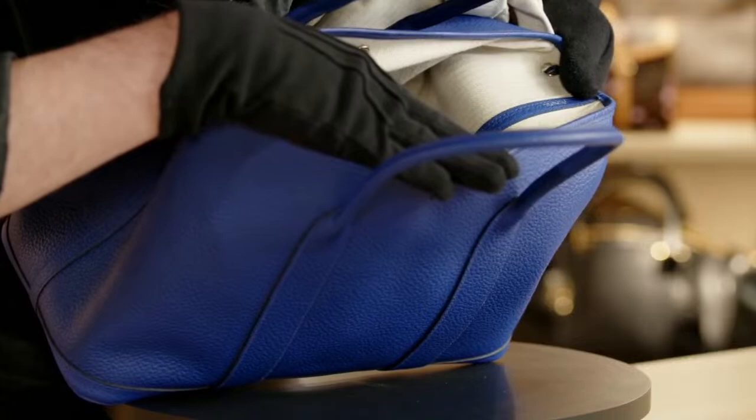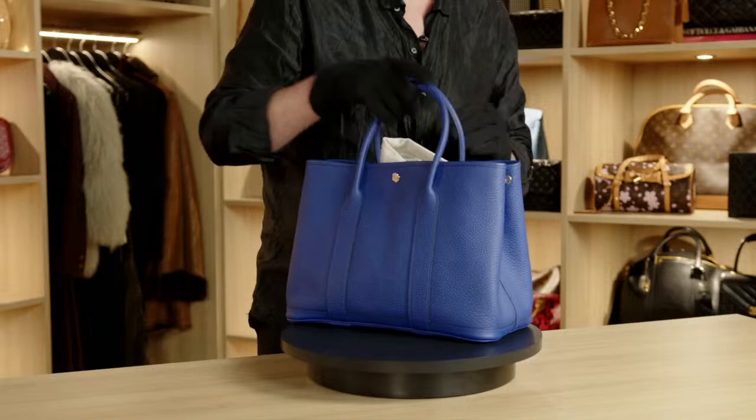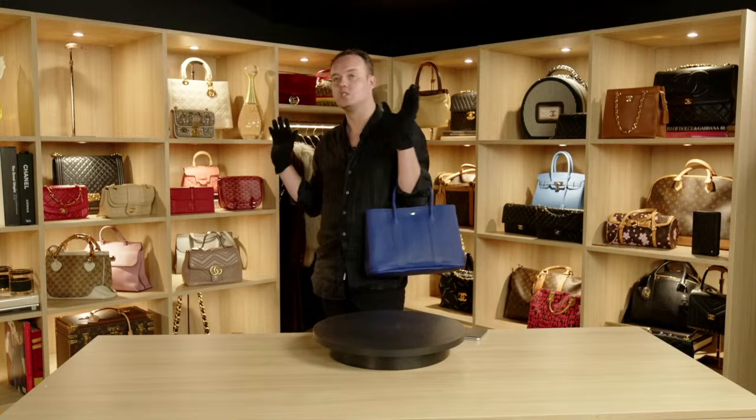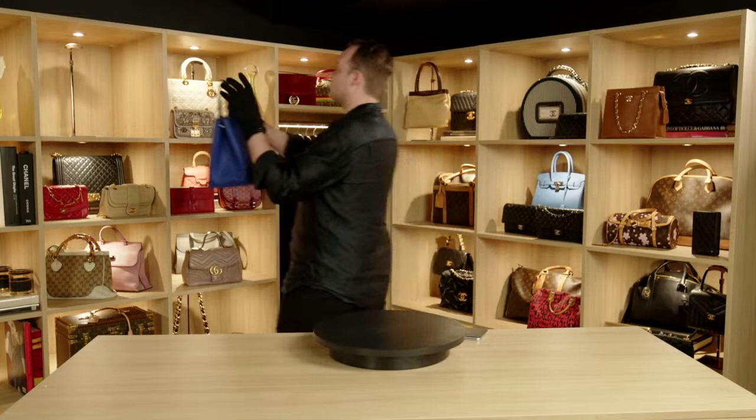Look, there's virtually no wear. Comes with an Hermes dust bag. And guys, this color, I don't know what it is about it. It's truly, truly a neutral. You can wear this during the winter, you can wear this during the summer, anytime. Blue Electric, $5,150 for this beautiful piece. It's just stunning. I just absolutely adore her.